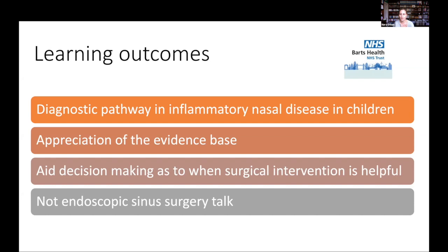The next question, Nara, is, do you do full house FESS in cystic fibrosis or polypectomy? I definitely do not do full house FESS. These kids will grow into hopefully adults with CF, and this will be an ongoing chronic problem that will be with them forever and a day. So ripping out mucosa is not the way forward, I think.